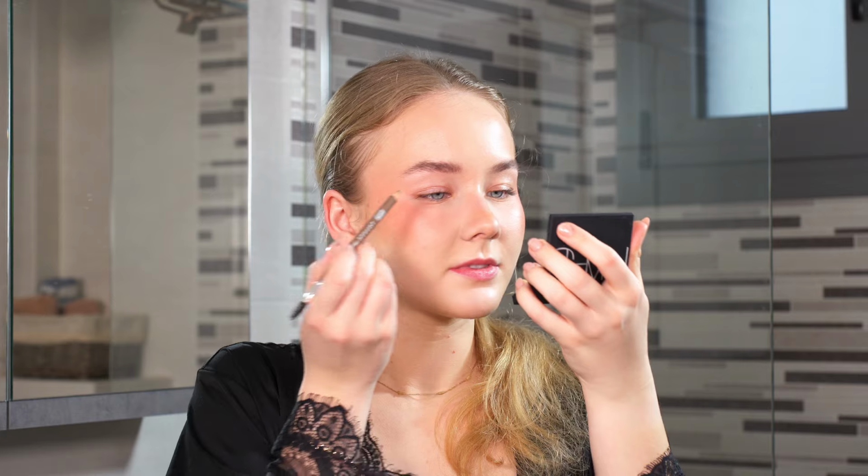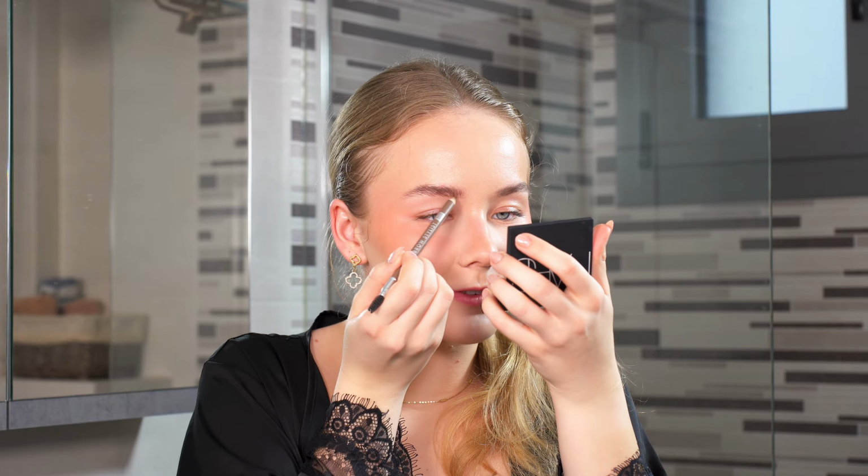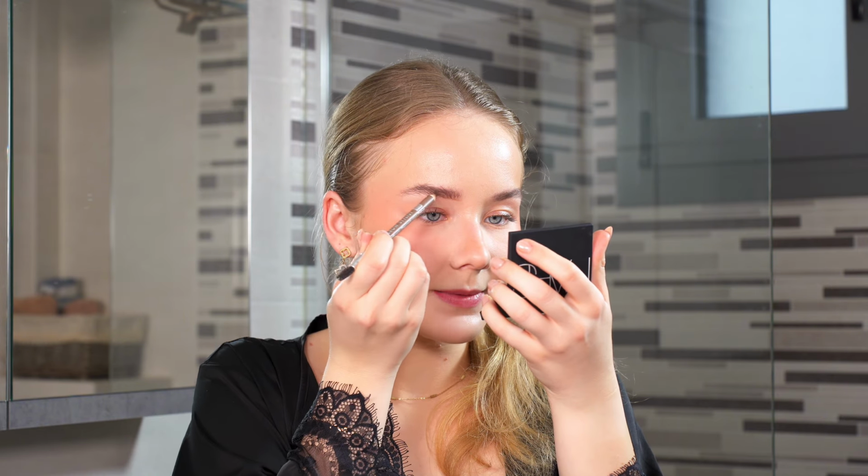And I'm also just fluffing them up and filling them in a little bit where it's needed. It's the Urban Decay 24/7. It just makes my lashes look longer and fuller and darker even before we go in with mascara.